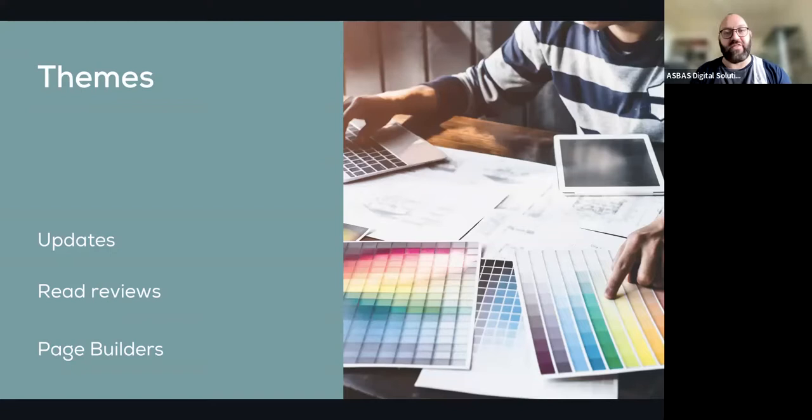And if you're getting it from someone like Theme Forest or Elegant Themes, they have change logs that will tell you how often they've made changes to their themes. Theme developers and page builder developers that are constantly providing fresh updates are the best ones to use because you know that your website will be safe for years to come.